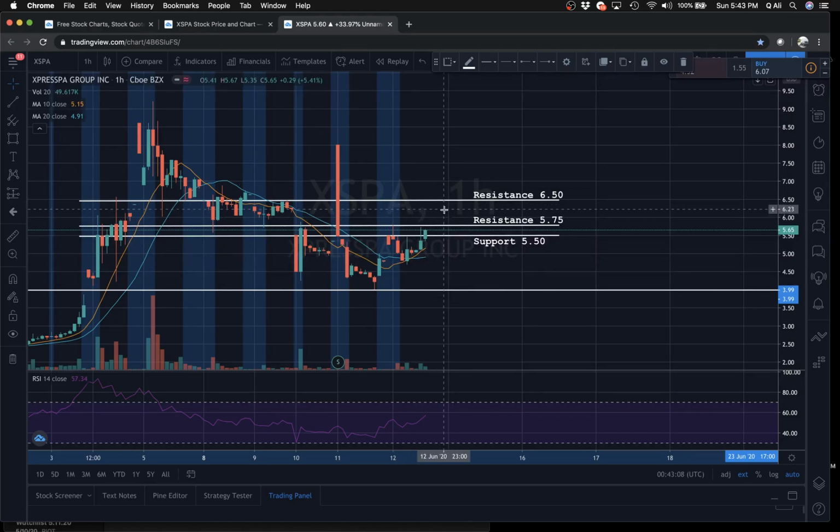You want the stock to come back down, and what it will likely do is retest the initial breakout point right around 5.75, giving you a perfect entry. You can put a stop loss right below that 5.75 point and ride the stock up, likely to test the 6.50 price target.